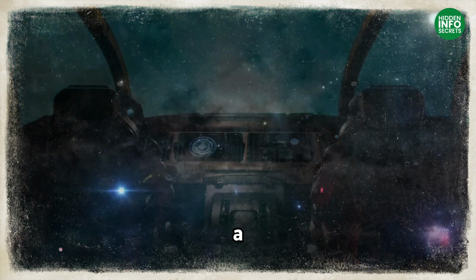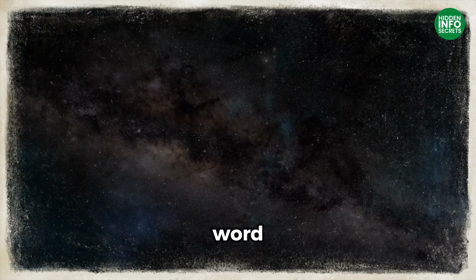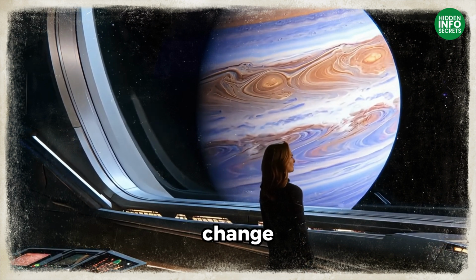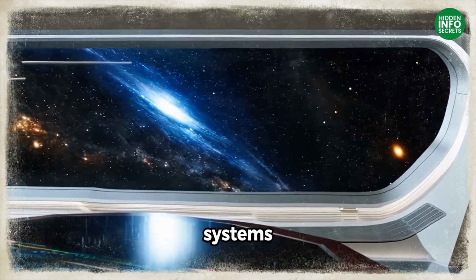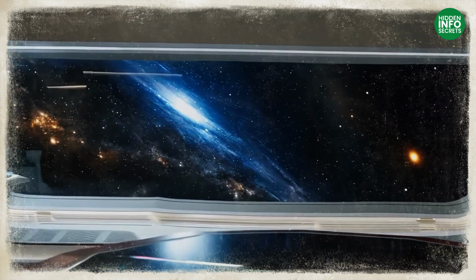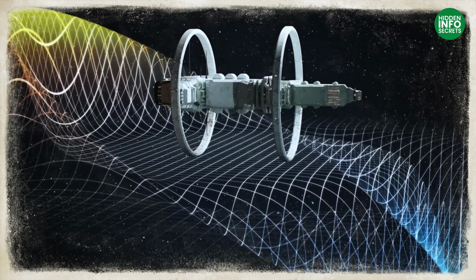If we could make such a superluminal warp drive a reality, a superluminal, which is a fancy word to describe something faster than the speed of light, it would change our lives for good. It would enable us to travel all over our solar system and perhaps help us reach neighboring star systems as well. For example, we could get to Alpha Centauri, the closest star system, located a bit more than 4 light years away, within days or weeks instead of thousands of years.